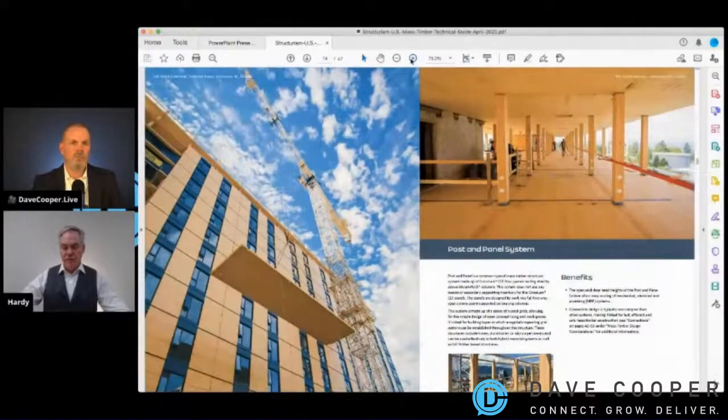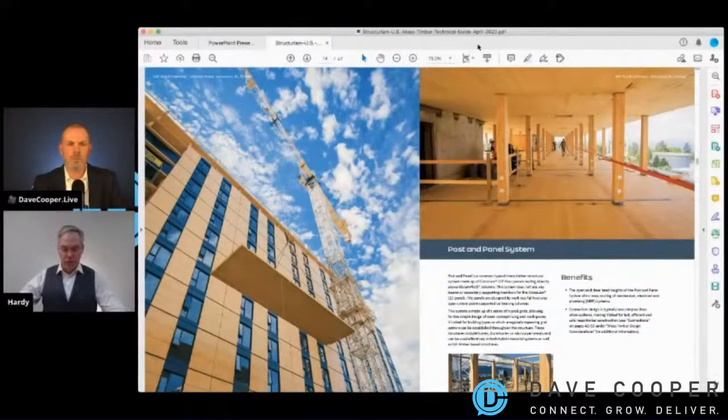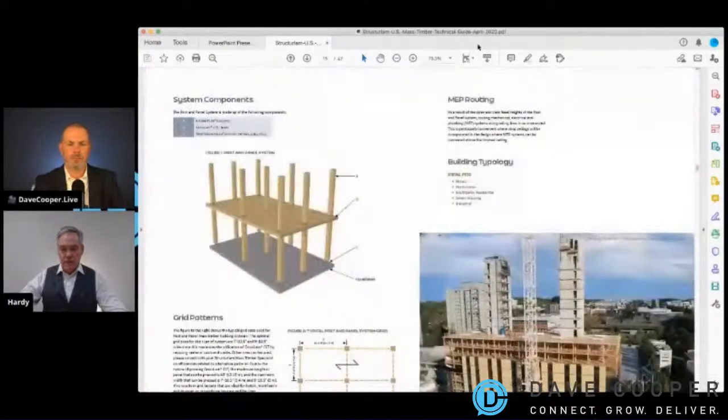Obviously, that's the infamous UBC Brock Commons tall wood house, which is an 18-story tall wood dormitory on the University of British Columbia. Wow. There you've got columns with steel connectors and CLT panels. Very, very fast way to build if you are building a hotel, motel, dormitory style of building. This 18 stories was erected in 57 days, which is unheard of in concrete or steel construction. Super precise accuracy. If you just go to the next page, please. There's just a little bit more schematics of that building typology, post and panel. You can see it going up there in that bottom inset photo on the right.